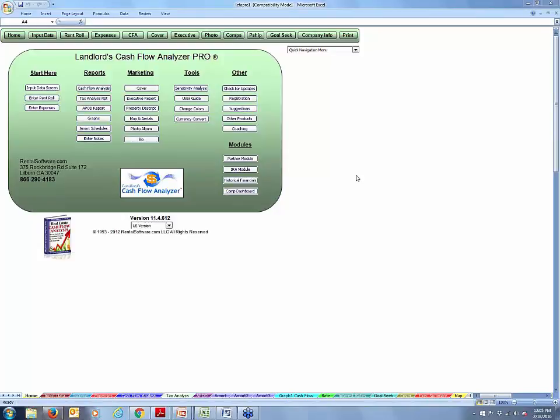Now, what I want to talk to you about today is that most people only get to this part of the screen, the start here button, where we put in the input data screen, the rent rolls, the expenses, and we see how good the property looks, and we can run a cash flow analysis report, and we determine how much we should offer on the deal.